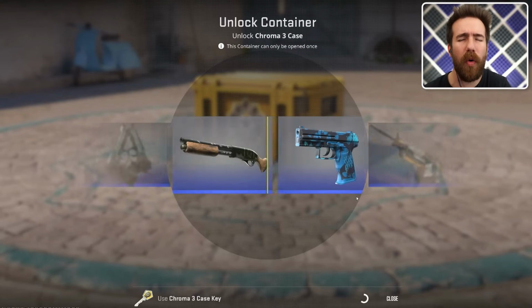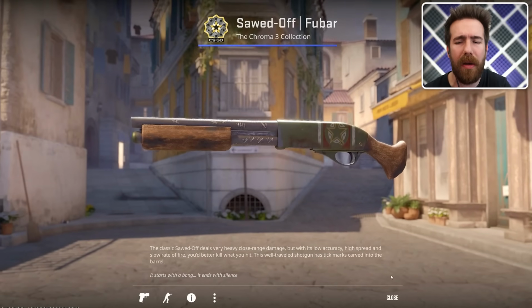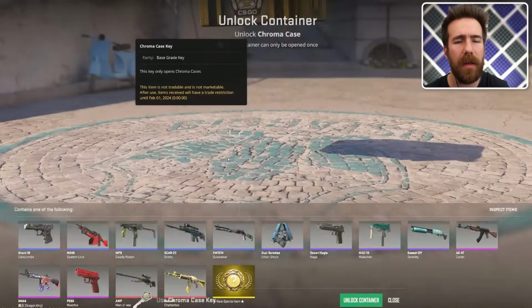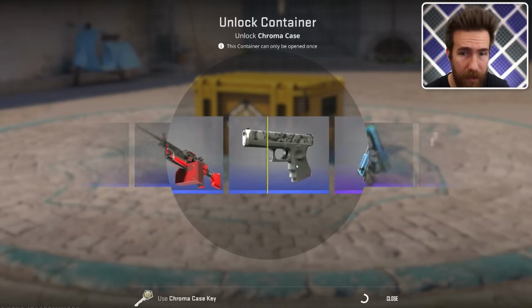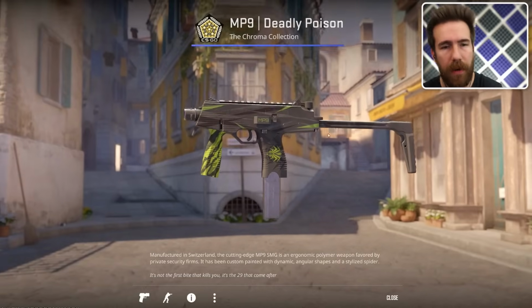Phase one Karambit Doppler. Ooh, ooh, ooh. We need the Karambit Doppler. Fast opening until we hit a gold. Just kidding, probably a pink, but maybe I'm not kidding.